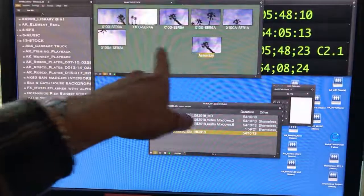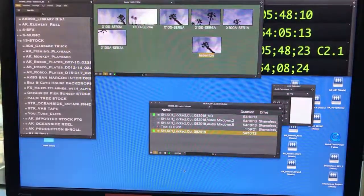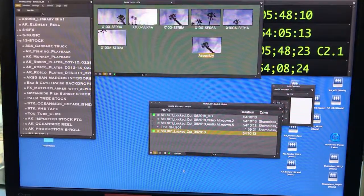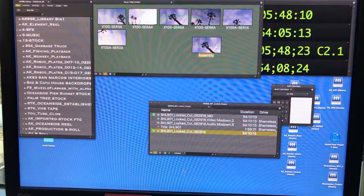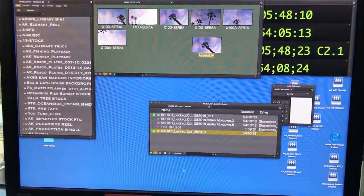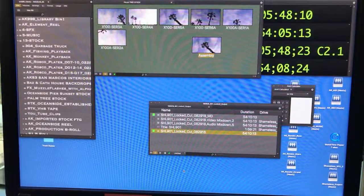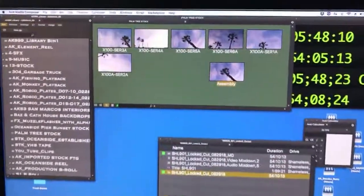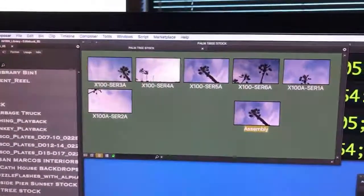So basically, the way it works is they'll shoot on set with a number of cameras. It's usually 2, sometimes 3. And then from there, it goes to what's called the DIT operator. He basically downloads all the footage that was shot for the day. In this case, this is just some stock footage of some palm trees. That doesn't really mean anything.